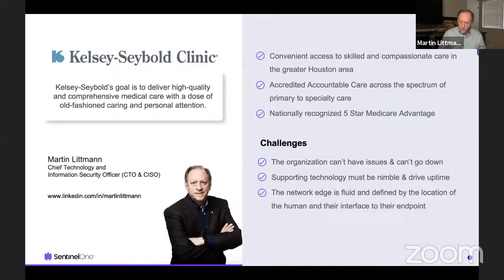And then the other part of it, especially if you look at what's happened over this last year, we've had a lot of growth in terms of virtual health. Like most companies, we've had people who have had to work remotely. So we have administrative people working remotely. We certainly do have clinical people who are working in-house, if you will. And so we have to support both of those. So really the network edge has become a very fluid entity. And from my standpoint, today I say the network edge is at the endpoint.